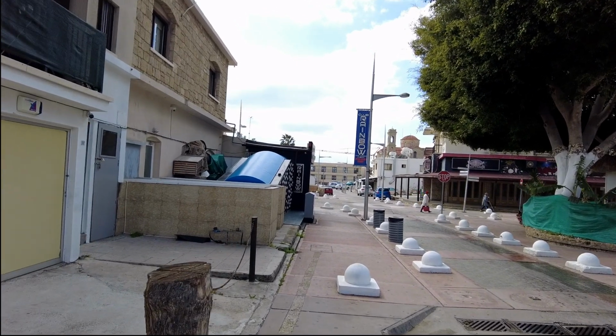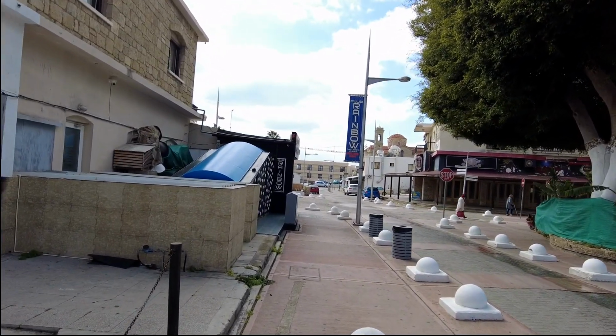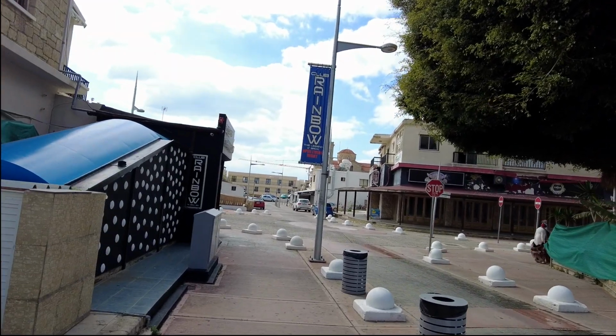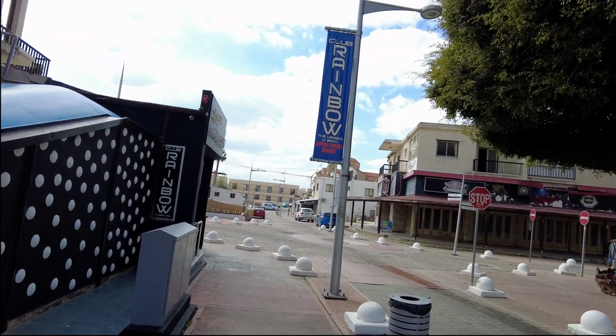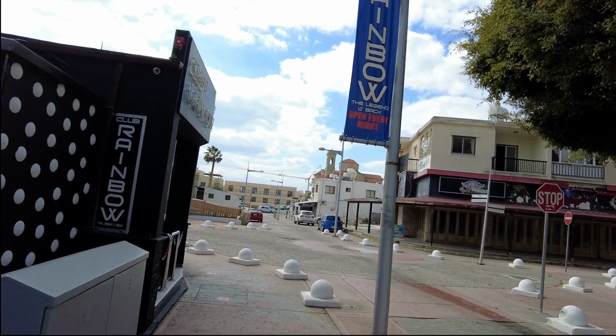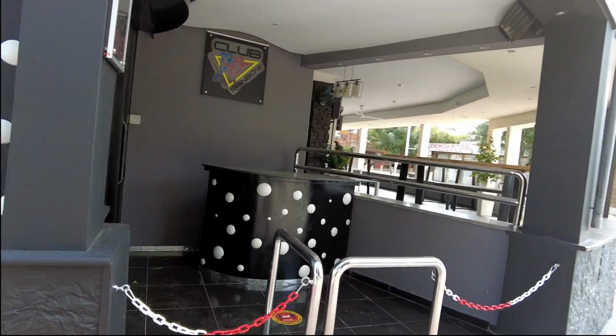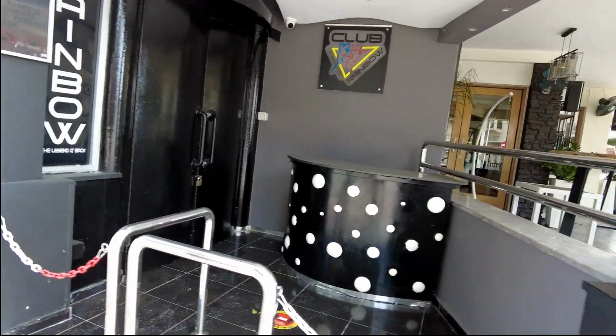Okay, Club Rainbow. Rainbow Club is a nightclub. Opens kind of midnight until about 4 or 5 in the morning. Tiny little entrance because the nightclub is underground.